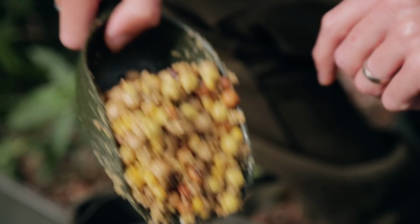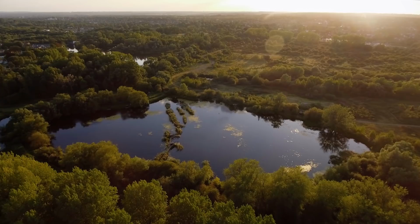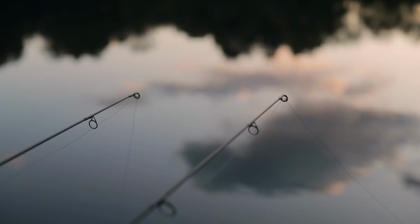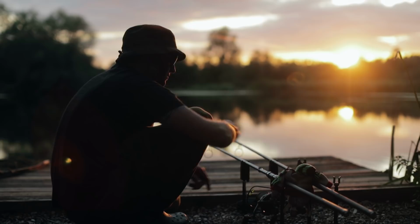Two more spawns to go and we're ready. Right, dude. The baiting's gone bang on. The rods have gone out bang on. The rest, down to you. Don't let me down. Good lad.